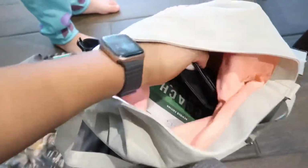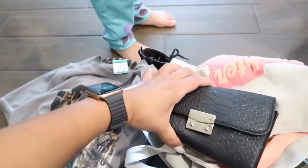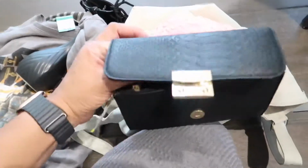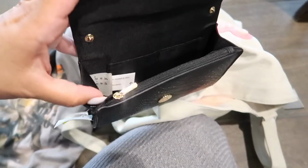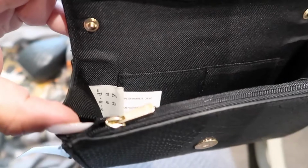Oh no, I got a wallet. Look at how cute this wallet is. Oh, I smashed it. But yeah, I got this wallet and it's in such good condition. And it's from the Target brand. What's the brand called? I'm not sure what it's called. End of the Day, I think it's called.